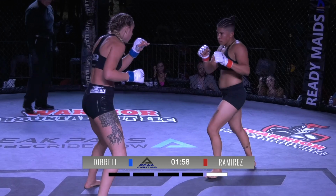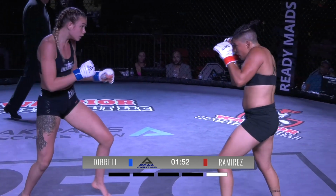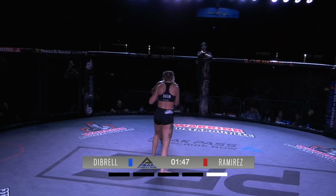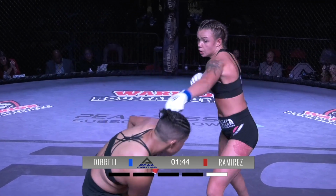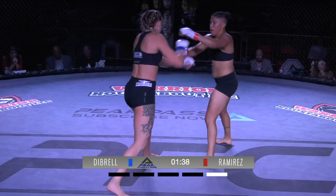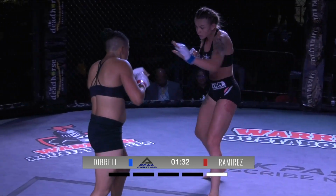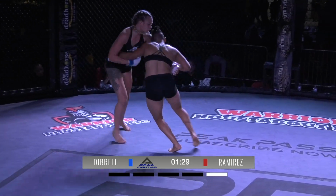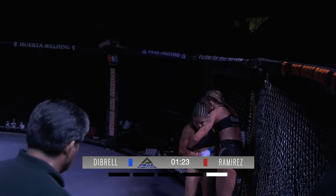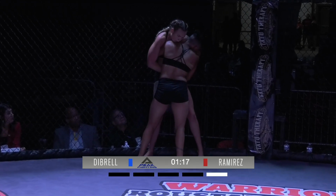Beautiful body shot by Nancy. Can one of these ladies make a statement with just under 2 minutes to go in the final round? Oh, that almost lands, and just misses with that nasty question mark kick is London Dibrell. Nancy's really trying to pressure London against the cage here again. And London pushes her away and lands a few knees of her own. Ooh, devastating knee right there.